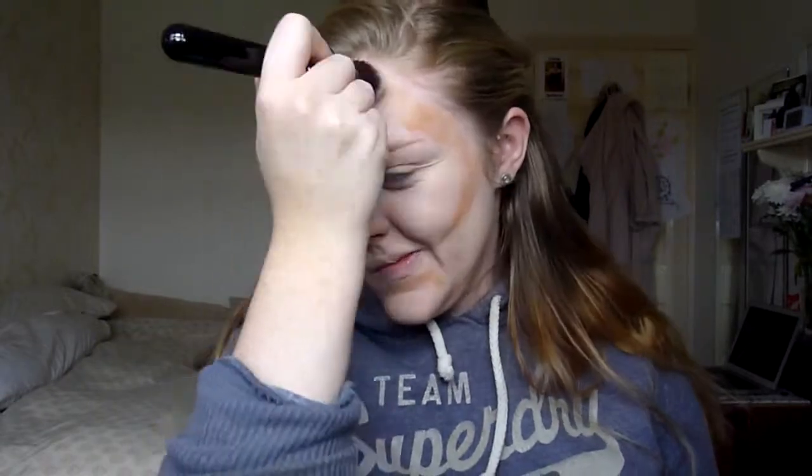As you can see, I've now gone in with my angled kabuki brush and I'm blending all of that Chanel Bronze Universal into my skin. So today I'm using this as my contouring, shaping product. I quite like this product, although it's very orangey in tone and very warm. I quite like it for that natural everyday look because it just gives a little bit more dimension to our face, but it's also warming up our complexion and also shaping it, but it's still looking very natural at the same time.